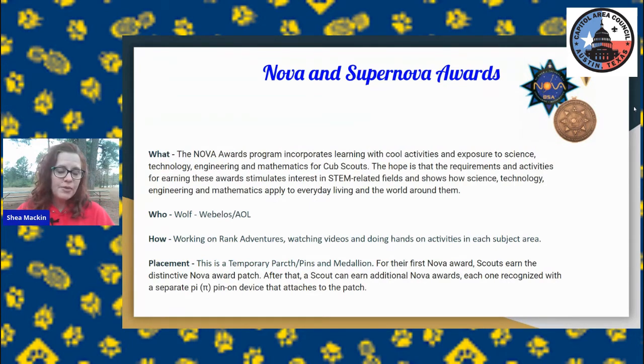And this is for Wolf and up. This is a little bit more involved science. There are projects they need to work on. There are videos they need to watch and discuss for the regular Nova Awards and then the Supernova. So with the regular Nova Awards, there is the Nova patch. And then there are the little pins or devices that you pin onto the patch for the different awards. And then when you've completed everything and you do a special thing, again, links there, then you can earn the Supernova Award, which is really awesome.